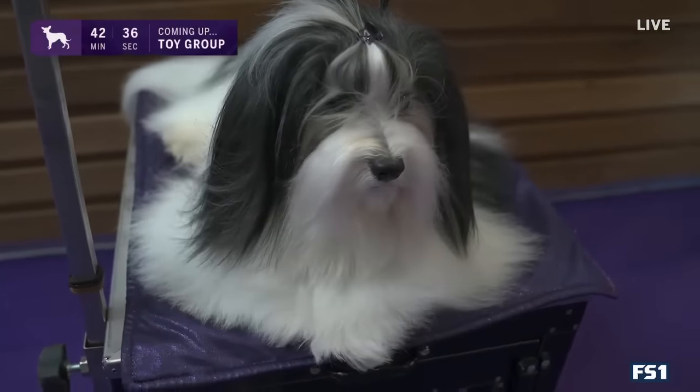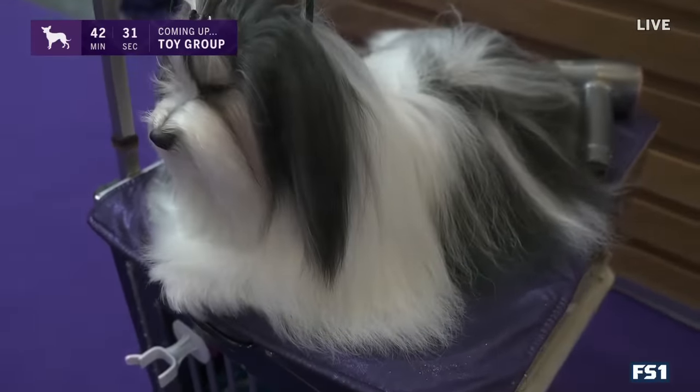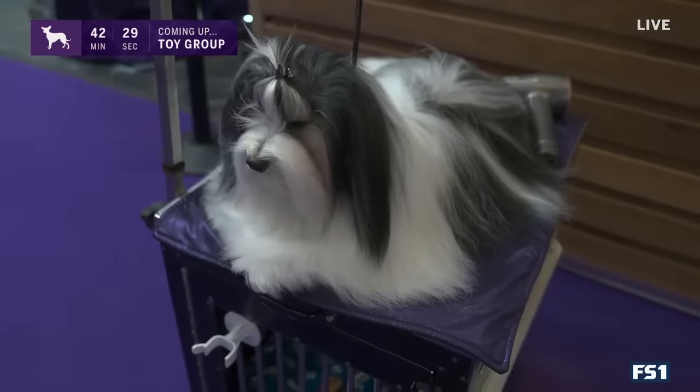Well, the toys are on the clock, and they are small, mighty, plenty of personality, and always a crowd favorite, and so popular in New York City. Hello, everyone. I'm Jenny Taft. It is great to be with you for what promises to be an exciting and drama-filled evening. We are halfway through the Hound Group, after which it's the aforementioned crowd favorite toy group. And with the non-sporting and herding to follow, we'll have four group winners when our first night comes to an end. But I want to see some more dogs.